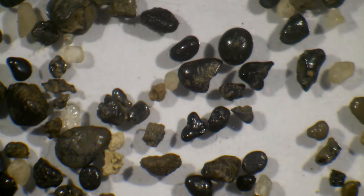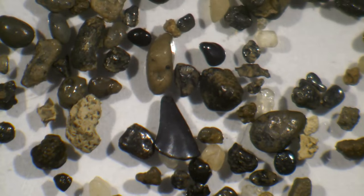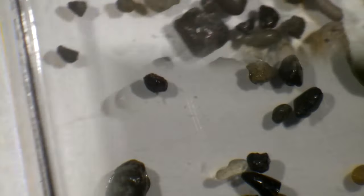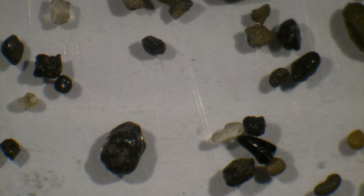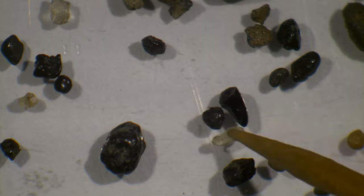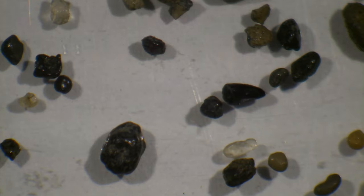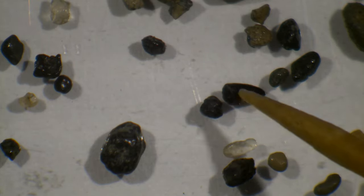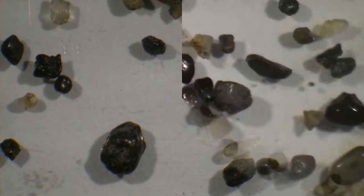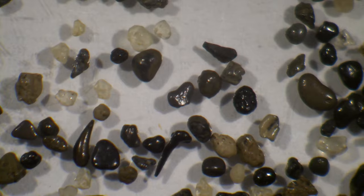Yeah. There it is, yeah. What's that? That's just the blade. Not worth it. Okay, oh, there's another tooth. Yeah, if that was bigger, I'd say it was an alligator tooth. But this is pretty tiny. Yeah, it's the size of the tip of a toothpick. So it could be a little baby alligator, I guess.